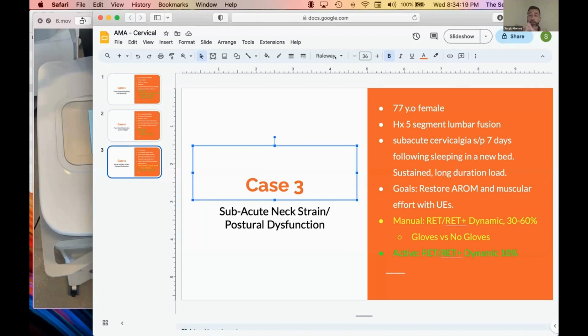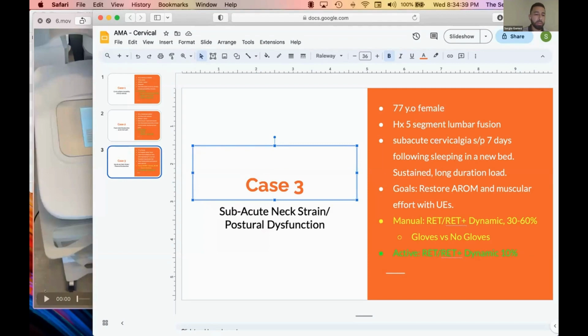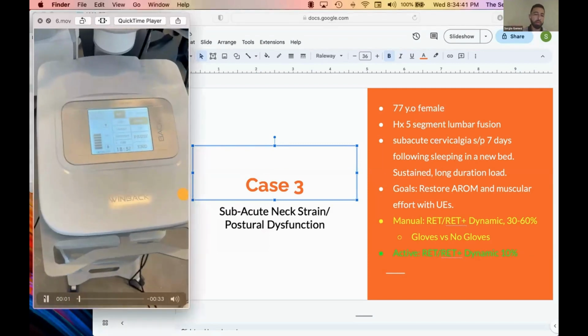She's 7 days following her muscle strain and muscle spasms and the incident at the hotel. So we're trying to restore range of motion and also muscular effort with the upper extremities. She was having a really hard time using her upper extremities because of the stiffness at the neck.